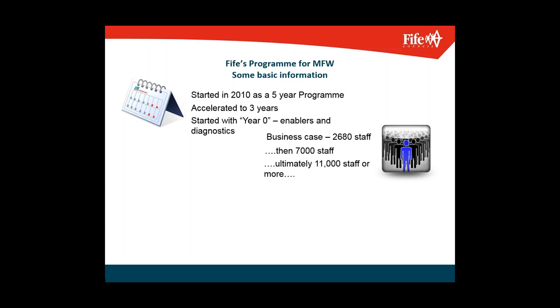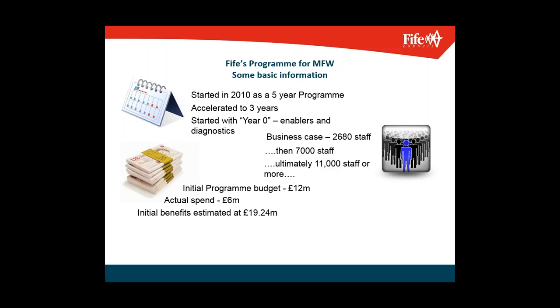And ultimately, this will affect 11,000 staff or more as we roll out mobile working to its full extent. The initial programme budget was set at 12 million, but after our stock take at year zero, we decided that actually what we needed to spend was somewhere in the region of 6 million. And our initial benefits were estimated at 19.24. A significant chunk of that were around office rationalisation, but also around productivity savings from mobile and home working.